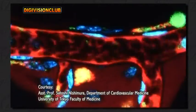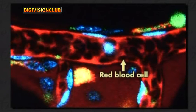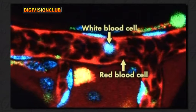First, take a look at this. Here, the blood vessels and blood plasma have been made to glow in different colors. Red blood cells appear in black and white blood cells in light blue. Green shows platelets. Incredible video. It's so colorful. Yes, it is. It's also incredible that we can see real-time imaging of activity inside a living organism.